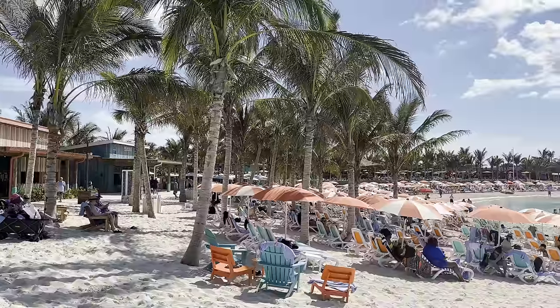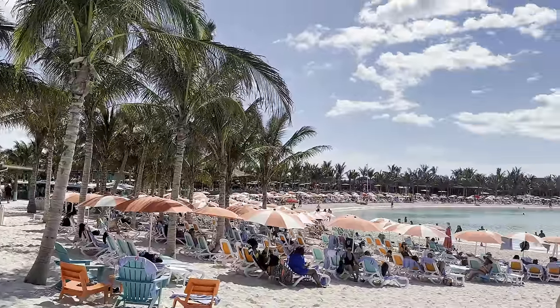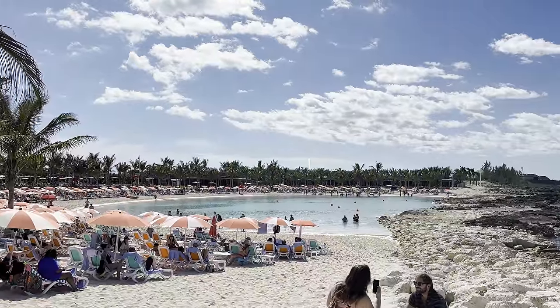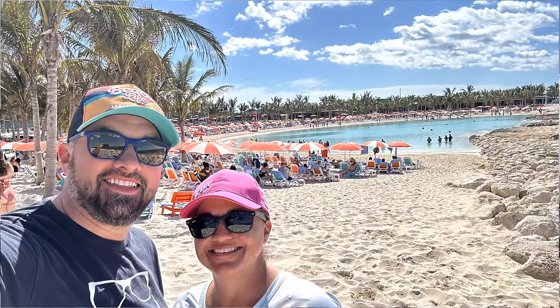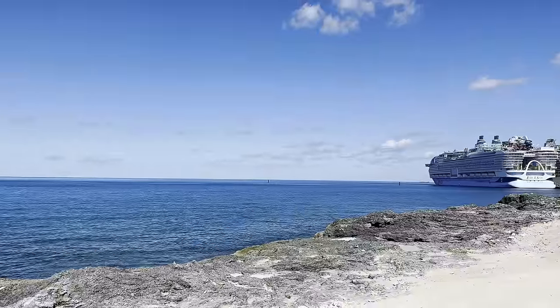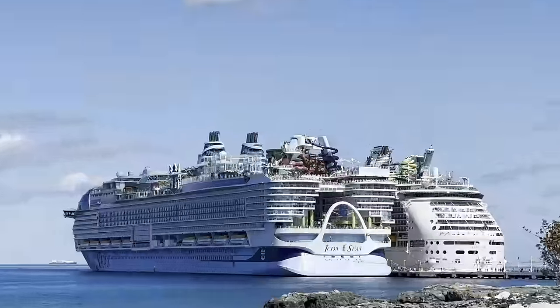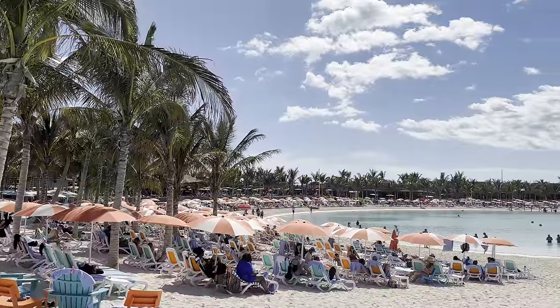All right, so I think if you want a really cool picture of yourself on the beach, hang out over by On the Rocks Bar. On one side, you get a really cool view of the beach area, and on the other side, you get the cruise ships. So just stick around here if you want the cool photo ops.